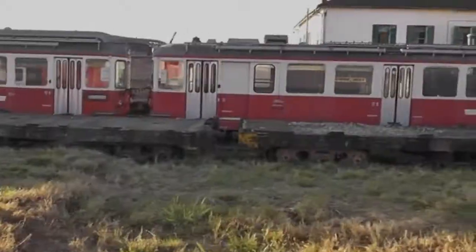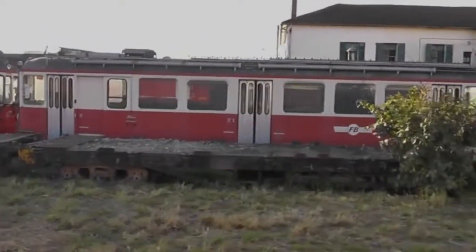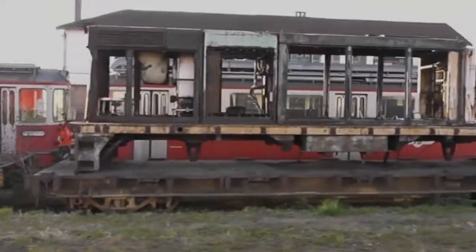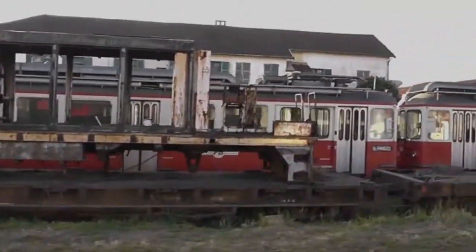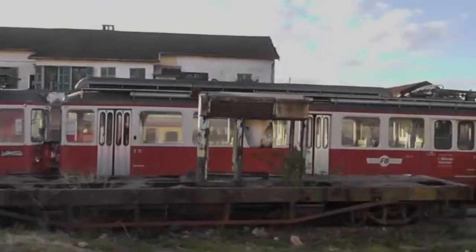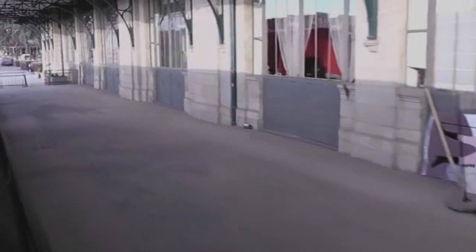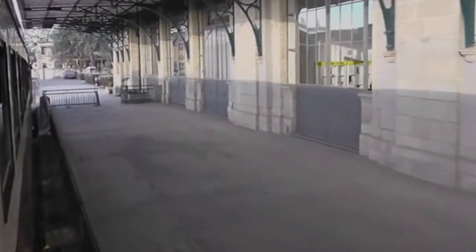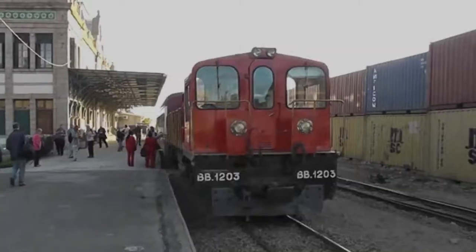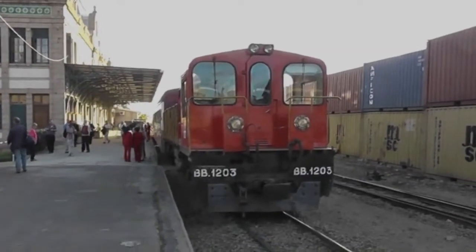In 2004 and 2005, a number of Swiss private railways donated electric passenger cars for use in a proposed urban network in Tana. Nothing has come of this yet. Arrival at deserted Tana station. And a final look at the Translimo Express and our locomotive BB1203.